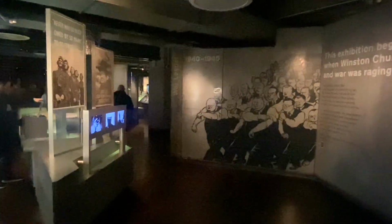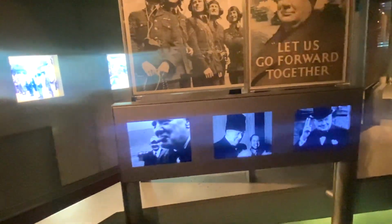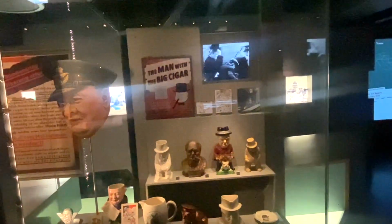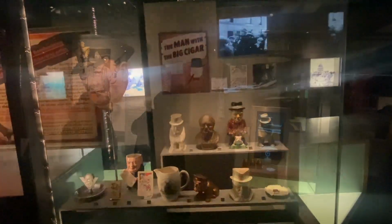So this is all part of Churchill's life, because not only was he two times Prime Minister, he was also an accomplished author. He published over 40 books in 60 different editions. An incredible amateur painter. Winston Churchill was 65 years old and war was ravaging across Europe. Let's go forward together. So here are some of the more famous images of him. And this is just a little look through some of his personal details and bits about his life.